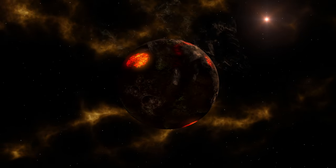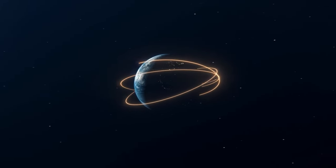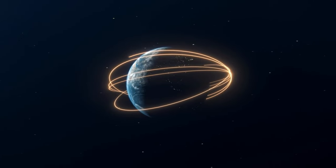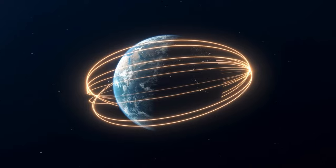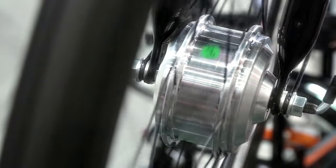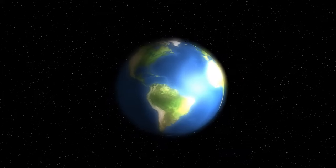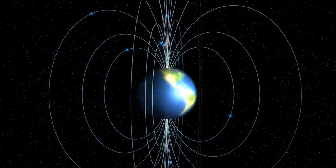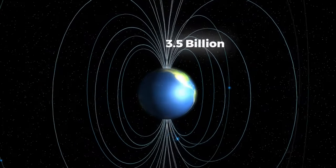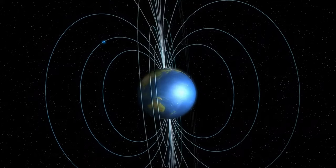Since the movement of a charged fluid creates a magnetic field around it, in the same way, the magnetic field of the Earth has also been created, exactly like a bicycle dynamo, which can generate electrical power with rotation and light up the bicycle lamp, which is called the dynamo effect. It's interesting to note that scientists have announced that the Earth's magnetic field formed approximately 3.5 billion years ago and has continuously protected the Earth since then.